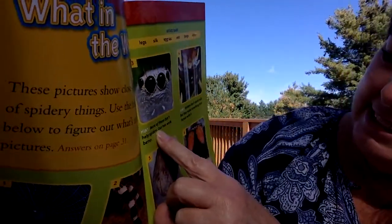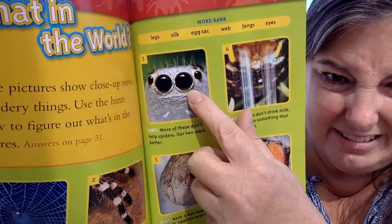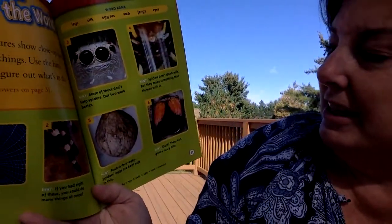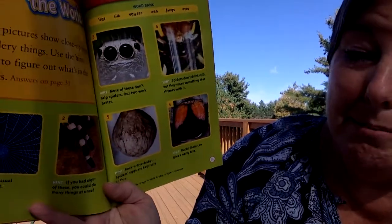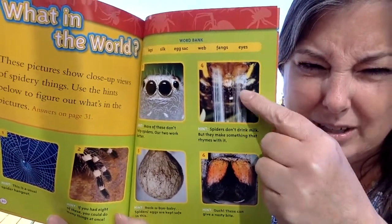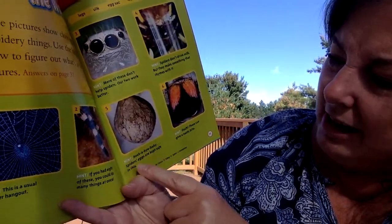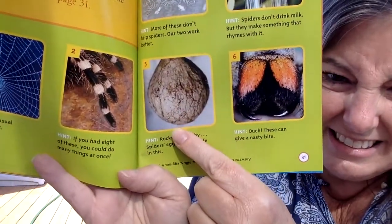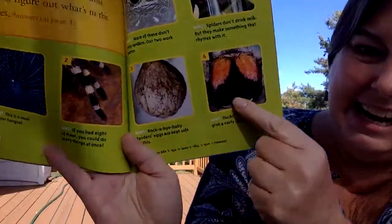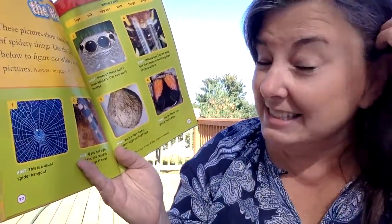Number 3. Hint. More of these don't help spiders. Our 2 work better, even though they have more. Number 4. Spiders don't drink milk, but they make something that rhymes with it. See that white stuff there? It's like strings. Hint, rockabye baby. Spiders' eggs are kept safe in this. Hint, ouch, these can give a nasty bite. Do you have all your guesses?